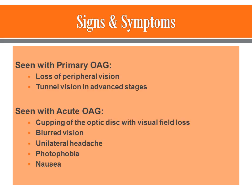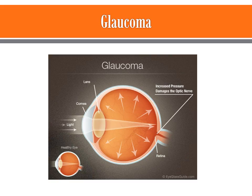With acute, there's cupping of the optic disc. And when the cupping is noted, visual field testing should be done to check for any characteristics of field deficit. So confrontation testing to look for large deficits is very important to do and necessary, because even subtle ones can make a difference. So with acute, you're going to see blurred vision. They may complain of unilateral headache. They may also complain of photophobia, or even nausea.